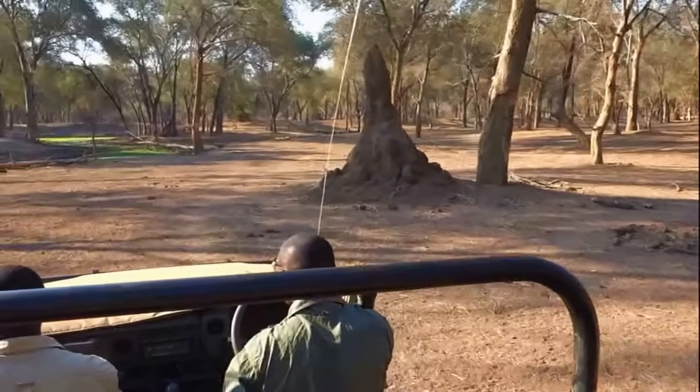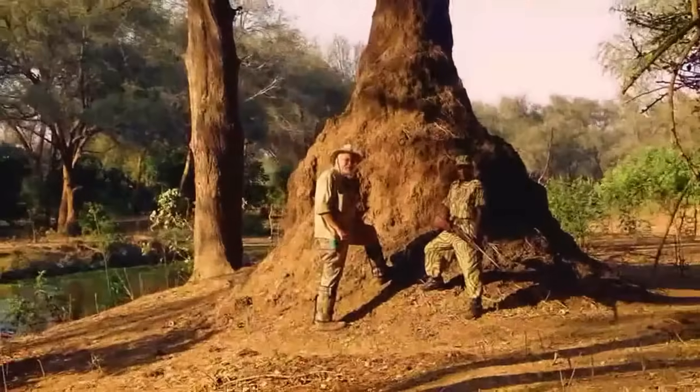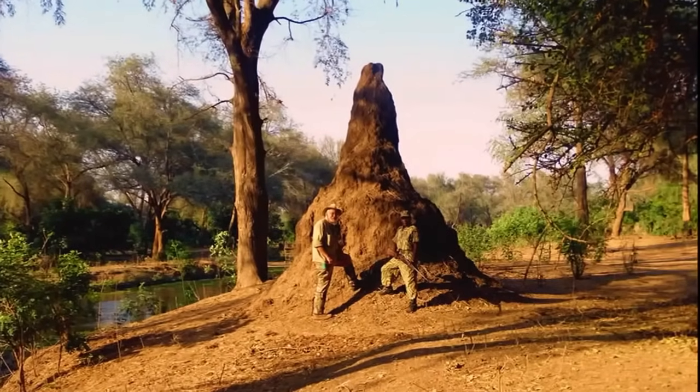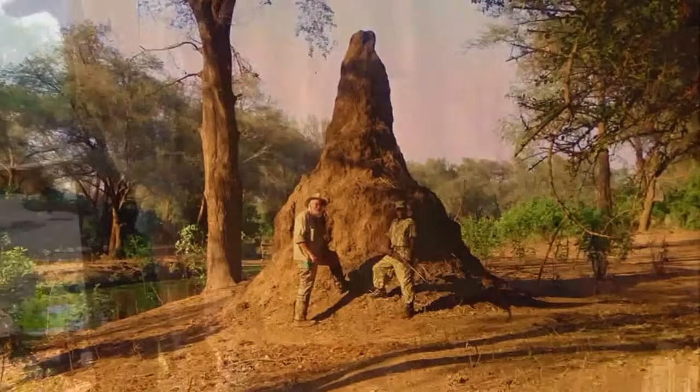In a sense, it's the termites that brought me here. Well, indirectly. What I'm really looking for is termite eaters. There are two animals, the pangolin and the aardvark, that I'd like to see, and I've never seen either of them in the wild. One of the reasons that I came to Zambia was because I found a lodge, Old Mandoro, on the Zambezi River, which has something of a reputation for aardvark and pangolin.